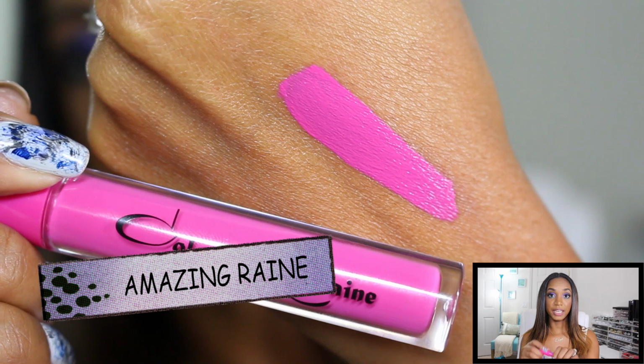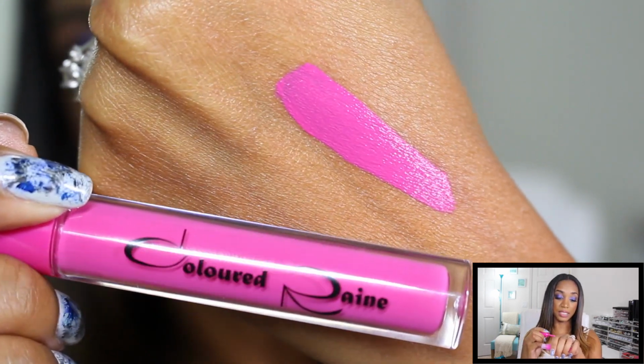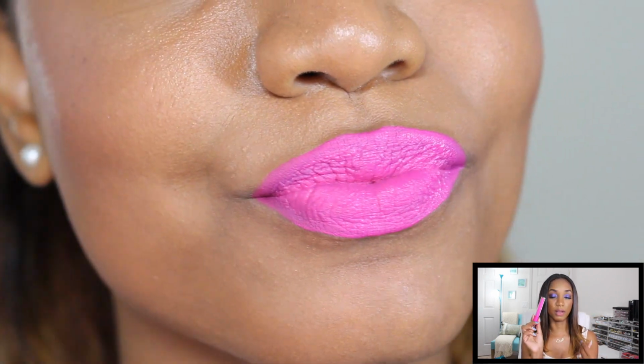Then we have the shade Amazing Rain, which is described as a neon pink, and it is definitely a full-on neon pink. It is that bright fuchsia pink. It is a Barbie pink. It's screaming neon. It's great for summer if you're into these fuchsia bright colors. Personally, these don't really flatter me as much, but they're definitely good for mixing with berry shades. That way I can deepen them up. But if you're into these bright neon colors, this is definitely a very pretty one.